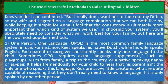Sometimes OPOL requires extra language supplements, such as playgroups, visits from family, a trip to the country, or a native-speaking nanny or au pair. It helps tremendously for your child to hear that his parent isn't the only one who speaks this language. Kids are savvy little creatures who are quite capable of reasoning that they don't really need to know a language if it is only spoken by one other person.